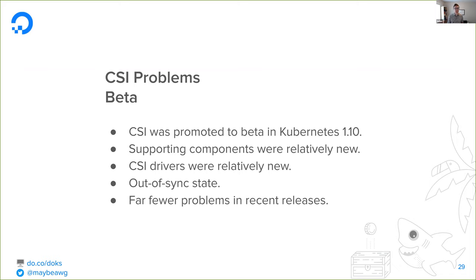The symptoms that we would hit were that a node wouldn't be able to be fully drained, it would hit the drain timeout because CSI was trying to detach a volume that actually wasn't attached to the node. We would drain a node and try and reschedule the workloads on another node and not be able to attach the volumes because CSI thought the volume was still attached to a different node or thought it was already attached, those kinds of issues.